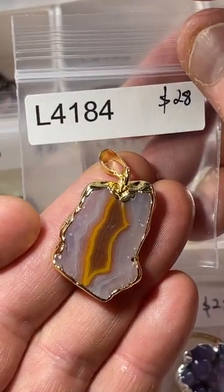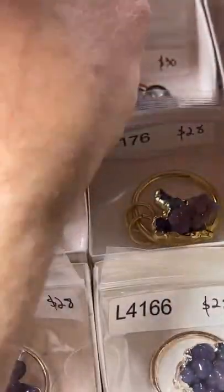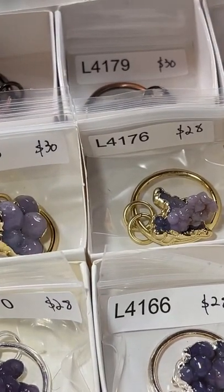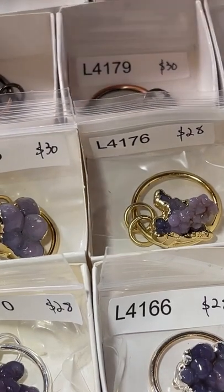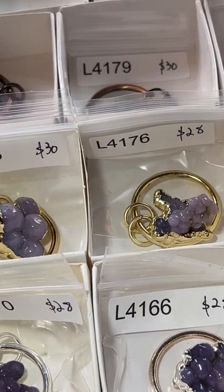41.84, $14. That's the last one of those. Man, you love those. Aaron Fiola, 41.84. Have to remember to get more of these and bring them out. It's also a vag, she says.